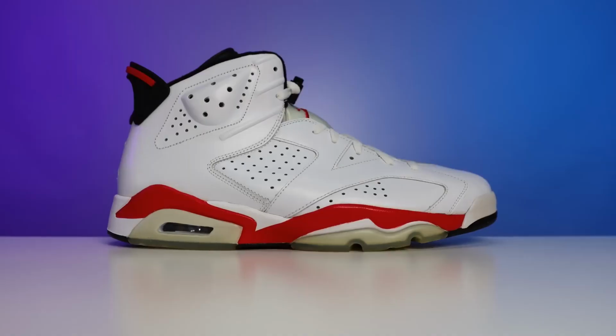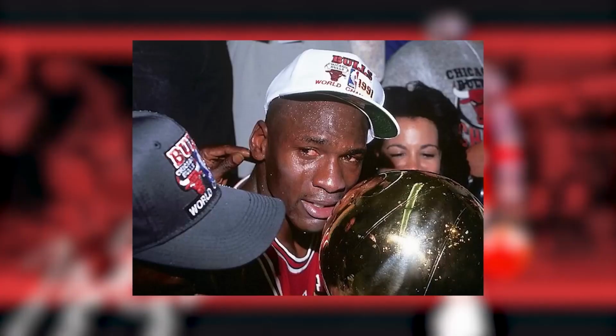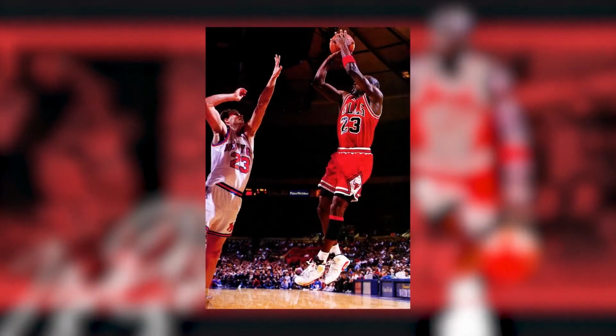Next up on the list, we have one of my favorite sneakers of all time, and I don't know how this didn't make the top 5. I did a vote on these later because it was on the cusp of 5th or 6th, and it is in 6th place, the Air Jordan 6. Originally releasing in 1991, retailing at $125 and designed by Tinker Hatfield, Michael Jordan won his first NBA title in this shoe, and to me, opened up a whole new chapter in his career.